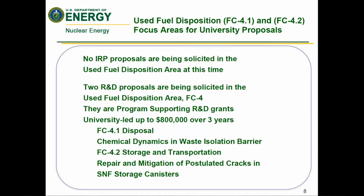Is novel concrete materials for dry casks being considered? Not in this call. I think the answer is similar. We've looked at it in the past, and we're not looking at it this year. Good. Do any repository geology types take precedence? No.